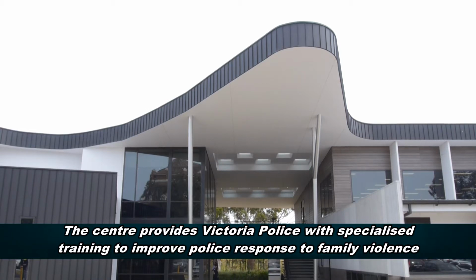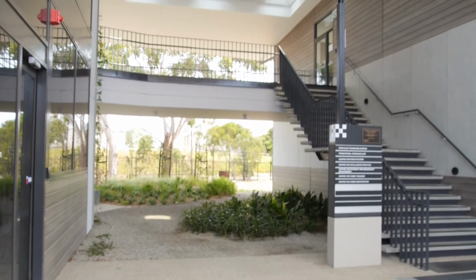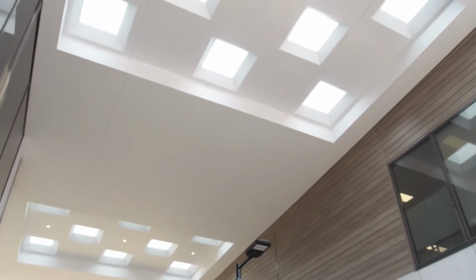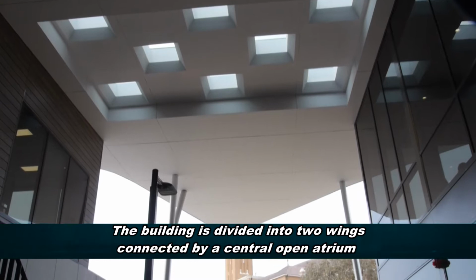Thanks, Gina. Being the first dedicated facility for such learning, we wanted to create a building with a very distinct identity. So the atrium is quite pivotal in bringing many aspects of the design together. Apart from being a prominent feature to assist with wayfinding, the atrium helps to divide the building into two wings.